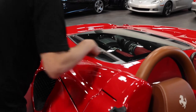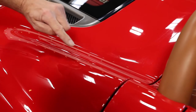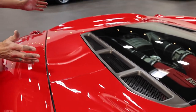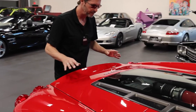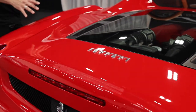Maybe a super small scratch right there, and a super small scratch right there, and another super small scratch right there. Red, red, red. Beautiful. Need a little wax back here. Engine compartment looks wonderful. We'll go over that in just a minute.